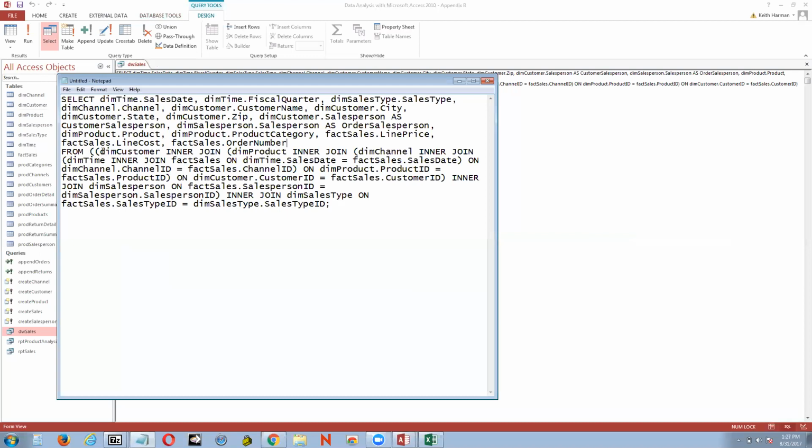And notice we're going to get dim customer inner join. And inner join is where we take two tables, A and B, okay, and we take where they match. You'll remember if you took 1123 with me when I told you about dating and marriage.